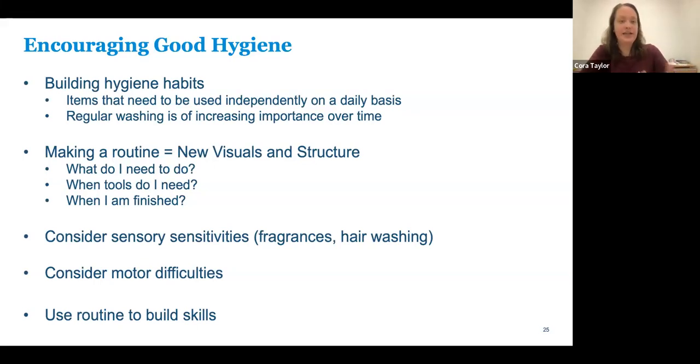We have to teach a lot of things, like items that need to be used, especially things that need to be used on a daily basis, like a toothbrush and soap, and that hygiene becomes increasingly important over time. So I often give a talk about puberty, and hygiene becomes very important during puberty, where it might be a little bit easier in early childhood to say, well, we don't need a bath every day, or we don't need to do certain things every day. But once you get older, some of these things do become more important over time. So trying to build those habits in early childhood is something that we can do to help improve our children's quality of life.